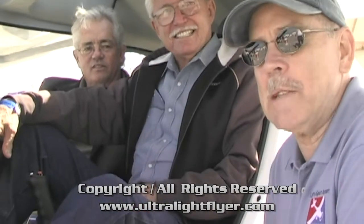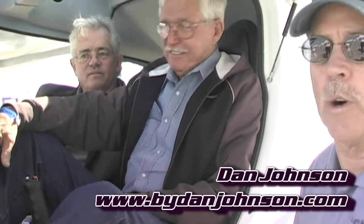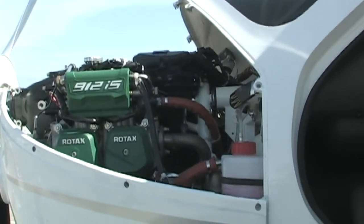We're here at Sebring Expo 2013. We're getting a look at an airplane that we've seen before, but there's a couple of differences that distinguish it from any other CT that we've seen before from the company Flight Design. First of all, we started off looking at the 912IS engine. This is the new fuel-injected engine that's now available in a variety of airplanes, and one of the first installations in the U.S.A. was in the Flight Design CTLS, which is now CTLSi because of that engine on it.